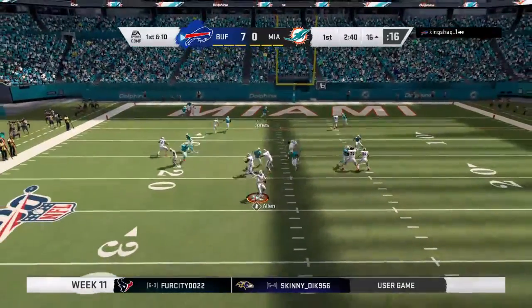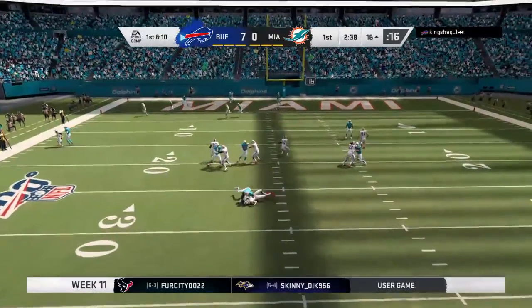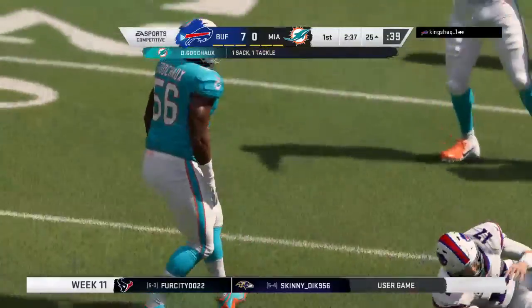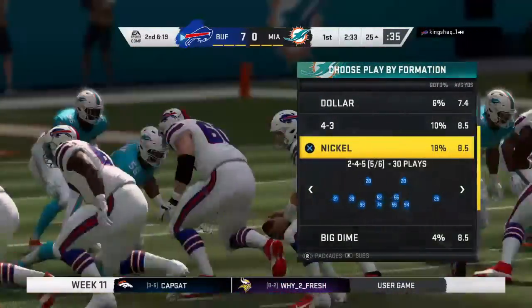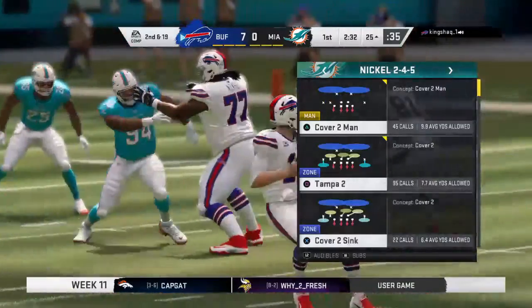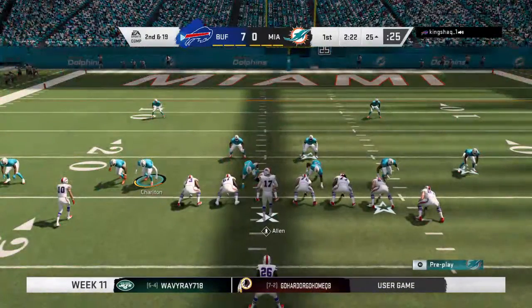Operating from the red zone now. Allen. Oh, Allen cannot get away, and down he goes. They just gave up a sack there, and if I'm not mistaken, they gave up 4 last week, didn't they? Yes. And just looking really porous, aren't they?